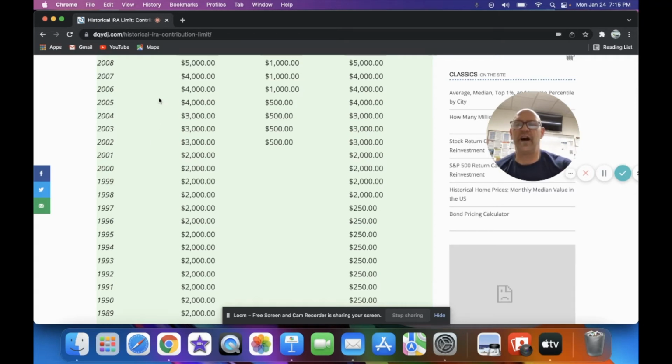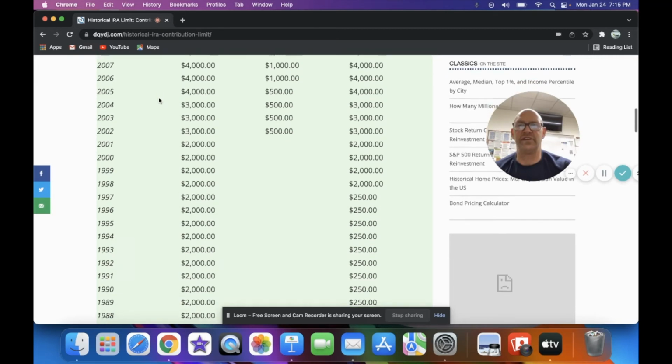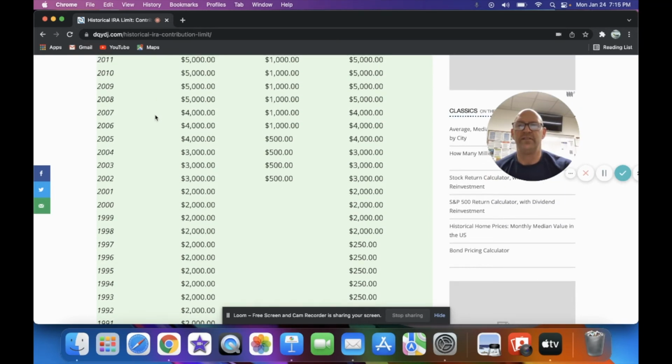In 2005, the limit went up to $4,000 for the working spouse and the non-working spouse. But again, it didn't change the catch-up. That didn't change until the next year, in 2006. This contribution limit stayed at $4,000, but the catch-up went up to $1,000. And it stayed there for 2006 and 2007.